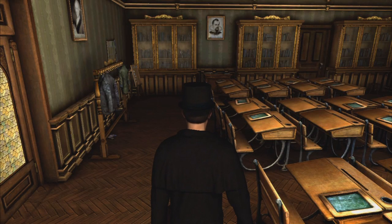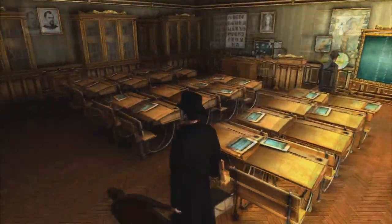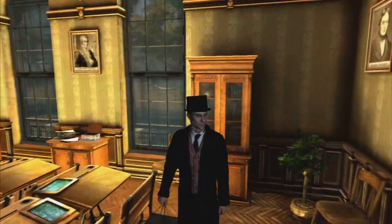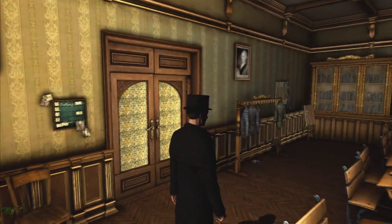A little funny thing that I've noticed just now is when I have my camera down here, you can hear the birds in the background. When I twist it around here, the birds magically stop. So I'm not exactly sure why the game would think there should be birds when I'm facing the back of Sherlock Holmes, but okay, I'll just accept that.